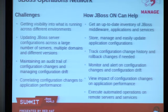Now, there is a management console built into EAP and to our other products, just like there's management consoles built into other application servers from other vendors. But what John is providing is it basically goes beyond just what you can get from the management console. It's allowing you to manage across, for example, not only multiple servers, but multiple domains, as well as multiple versions of JBoss and so forth. So we have a lot of mixed environments.